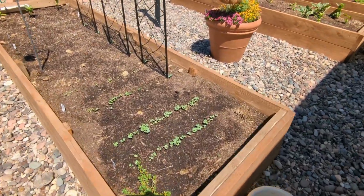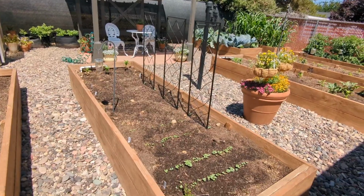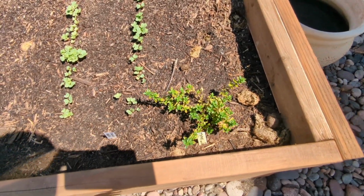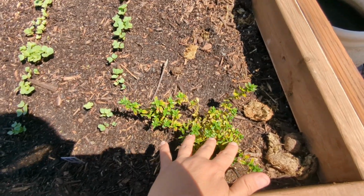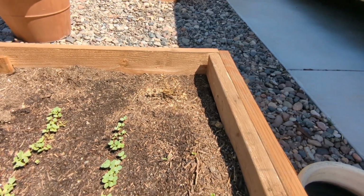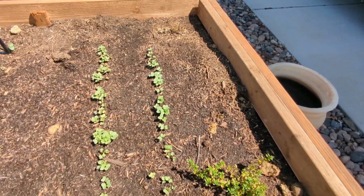So over here in this bed, let me just show you guys a little view of it really fast, and then we'll get closer. I put in some wild thyme. Not sure if this will spread here, but it's doing okay. It's not looking its best, but it's doing okay. I put another one in that corner, and as you can tell, that one's pretty much gone. Just happens sometimes, just don't know.